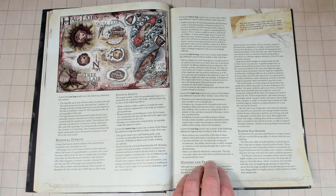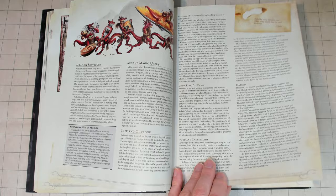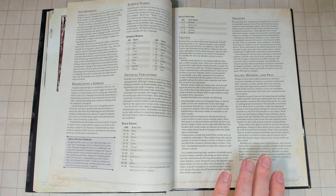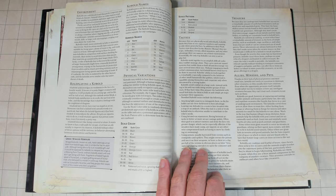What sort of minions they would have. Now, kobolds tend to hang out with dragons, right? And we're going to put dragons in our adventure for sure. So we need to know how do kobolds operate? What sort of tactics? Look at the area and the section on tactics. It's half a page of tactics just on how you would actually use them. Yep. What sort of treasure? What sort of allies?